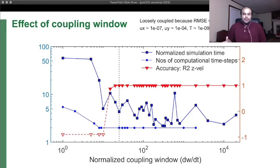And the computational time step is the same for the flow solver and the energy solver. This means that after 100 iterations of the flow solver and the energy solver, it will evaluate the tolerances between the exchanged quantities, which in this case are velocity and density. If the tolerances are within acceptable limits, it will go on to the next coupling window. If the tolerances are too large, then it goes back to the start of the coupling window and redoes that coupling window.